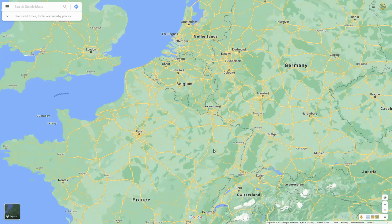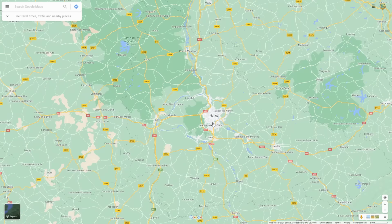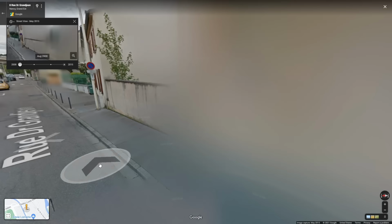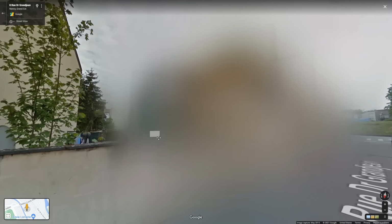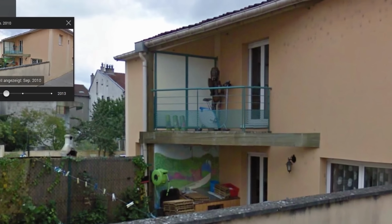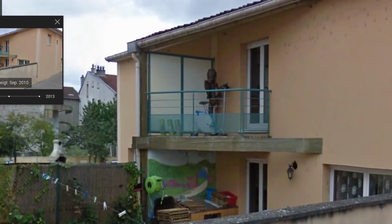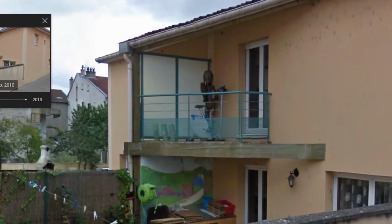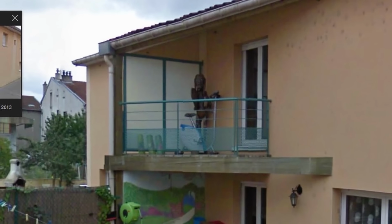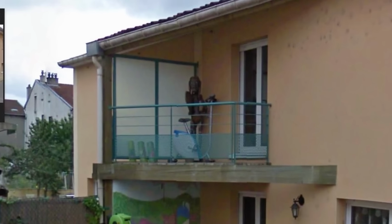Creature on the balcony. Located in France, there's a city called Nancy, and there's this neighborhood that just has an inexplicably blurred out house on Street View. Doesn't really make any sense until you go back in time and see what used to be here. Before Google blurred all of this out, you used to be able to see this balcony with this kind of strange alien looking creature type thing. Now honestly, this thing on the balcony doesn't even look that weird. It totally looks like it could be a mannequin or some sort of Halloween decoration.